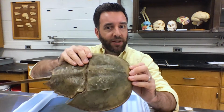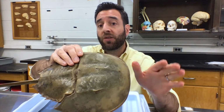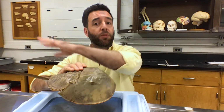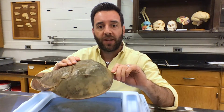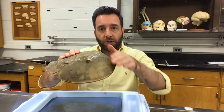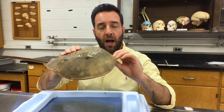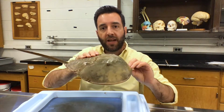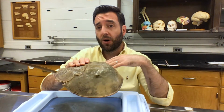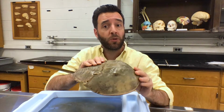What's much less obvious is that they have another pair of eyes right here, these medial eyes, which are much simpler. They're capable of sensing kind of light and dark shadows. If something swims over them, those eyes will help detect that. You'll notice from the side that he's got this sort of broad, almost shovel-shaped front end, and this exoskeleton, this hard outer covering, actually helps them dig down into the sand. That sand just flows right up around them. So when they want to burrow under the surface and get away from everything, they've got a body shape that really helps them to do that.